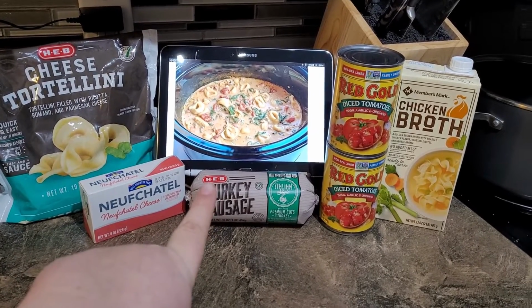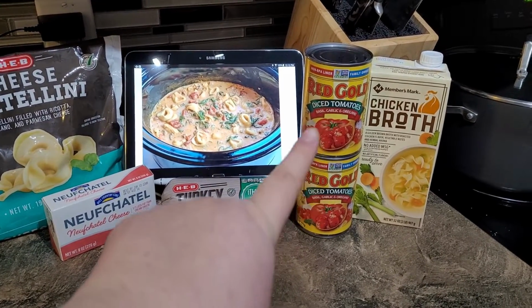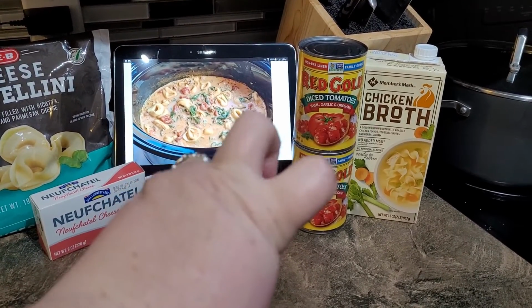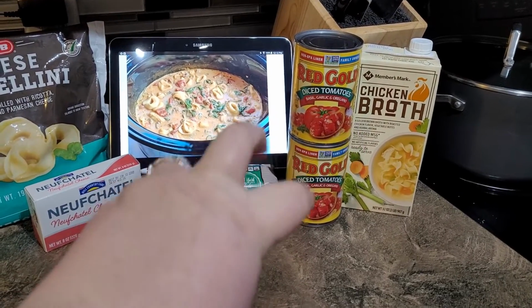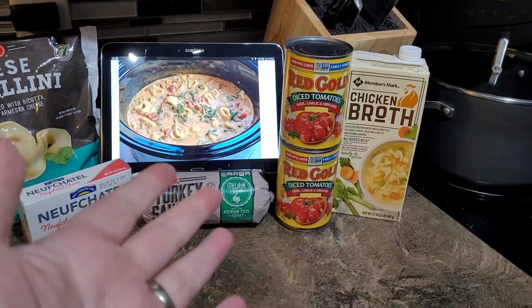I'm using Italian style turkey sausage instead of pork. And we're doing Italian style diced tomatoes. I couldn't find Italian style diced tomatoes, but I found diced tomatoes with basil, garlic, and oregano. That sounds Italian style to me.